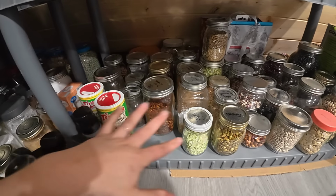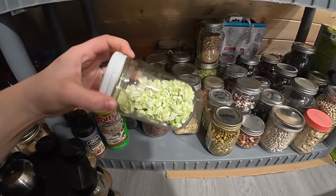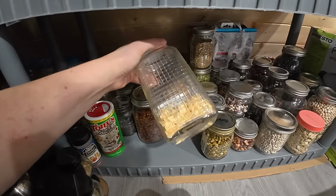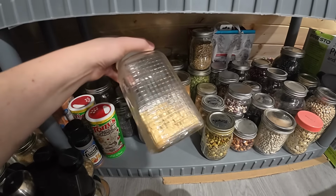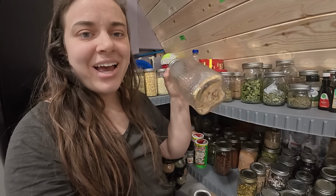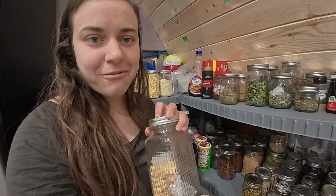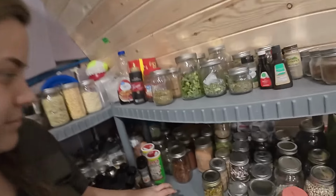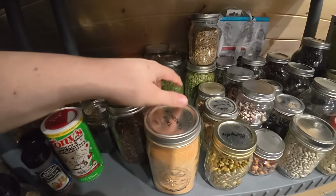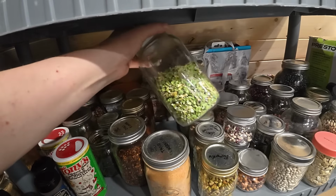And then these ones we kind of grab pretty frequently. So these are some leeks that I grew and dehydrated. This is all we have left of our dehydrated garlic. I'm really hoping that the garlic I have planted right now does well, and then we won't have to do much more of the dehydrated garlic and we can start having that fresh again. Got some taco seasoning, and then this is some dehydrated celery that I also grew.